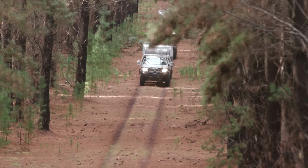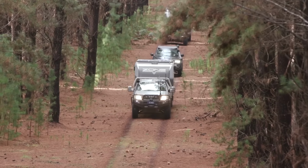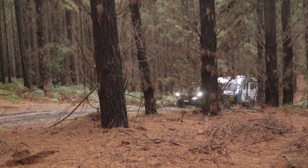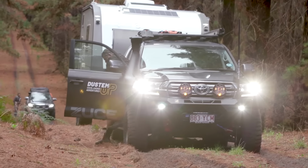Mount Burr forestry was a lot of pine trees. It was good to go through there. Bit of different terrain. It's a very sandy ground rather than the red dirt that you get up my way. So that made it a bit more interesting. Gleno got stuck. I managed to plug my way through, which was good, but he's towing a lot more weight than I am.